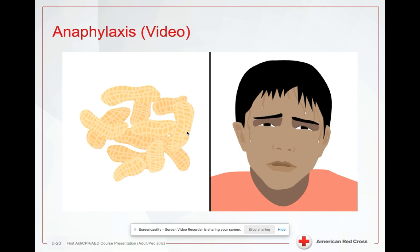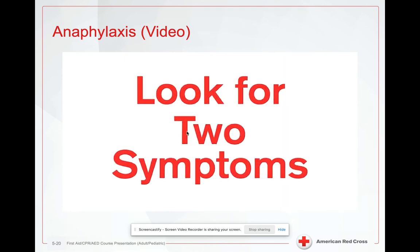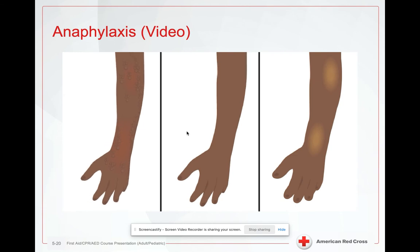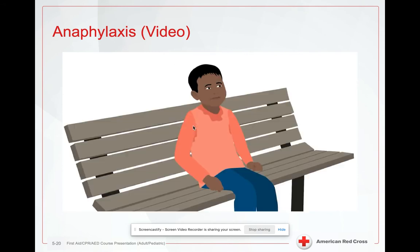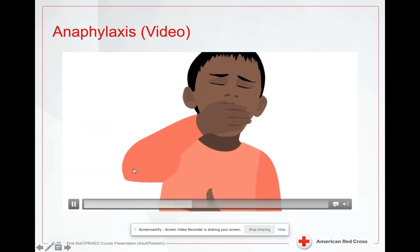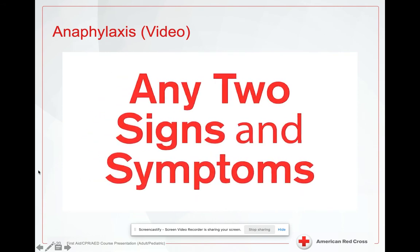If you think the person may have been exposed to an allergen, look for any two of the following signs and symptoms. Any skin reaction, such as hives, itchiness, or swelling. Swelling of the face, neck, tongue, or lips. Trouble breathing. Signs and symptoms of shock. Nausea, vomiting, cramping, or diarrhea. Any two of these signs and symptoms, in combination with suspected exposure to an allergen, equals anaphylaxis.